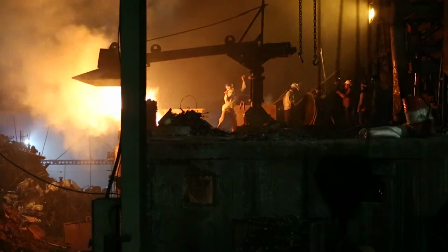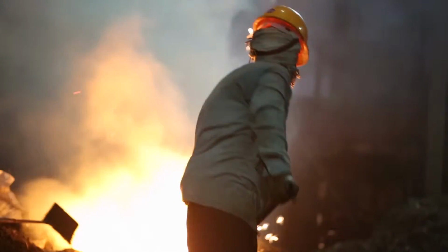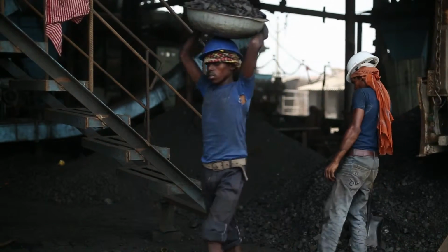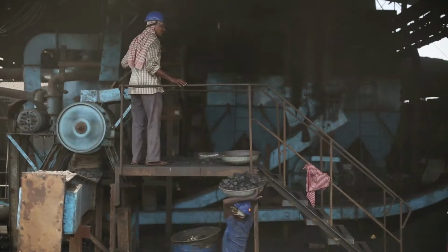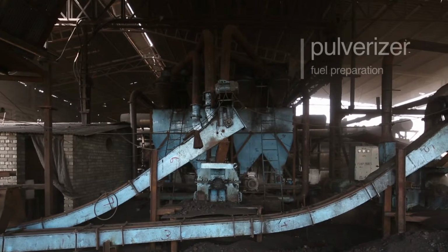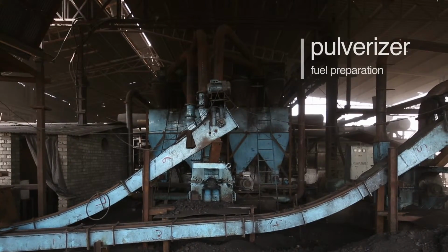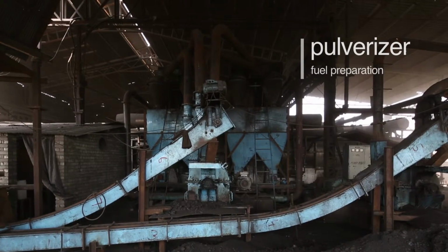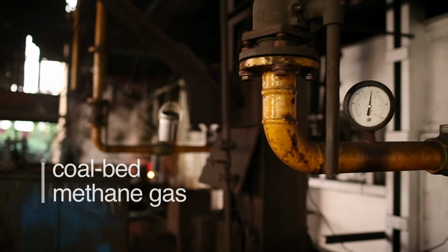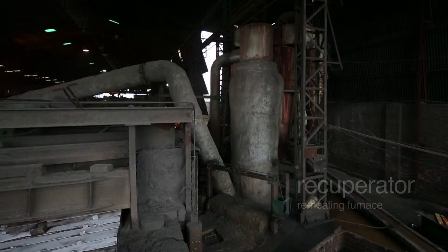The energy cost in steel re-rolling mills is 20 to 30% of the overall production cost. To reduce this, technology and process interventions were introduced at multiple levels. These include the pulverizer, which helps maintain optimum coal fineness. The burning of finer coal provides a steady heat output. Coal bed methane gas was used as a cleaner fuel alternative, which improved furnace efficiency.